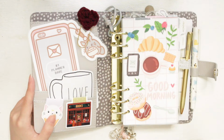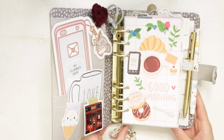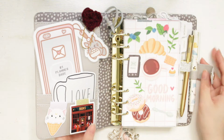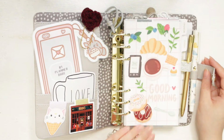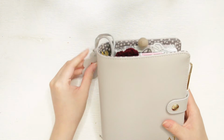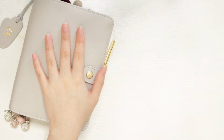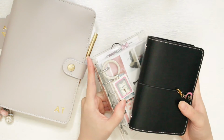So this past year, as I was into planning, I just found that I gravitated towards ringed planners a lot more because I can use it quite flexibly. I'll be able to add inserts that I like and take out ones that I've already used and just customize my own layout, which is something that I really enjoyed from a functional planner. Along with personal sized rings, which is probably one of my favorite sizes, I also really enjoyed using pocket rings last year.